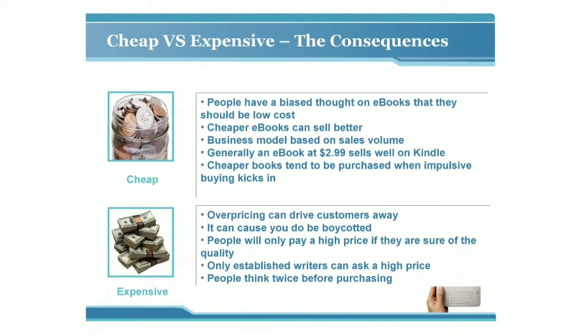Cheap versus expensive. Next, let's look at a quick comparison of ebooks that are cheaply priced versus expensively priced. With cheaply priced ebooks, people have a biased thought that ebooks should be low cost. Cheaper ebooks can sell better. Business models are based on sales volume. Generally, an ebook at $2.99 sells well on Kindle. Cheaper books tend to be purchased when impulsive buying kicks in.